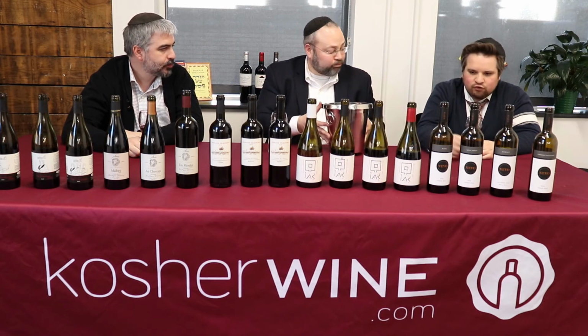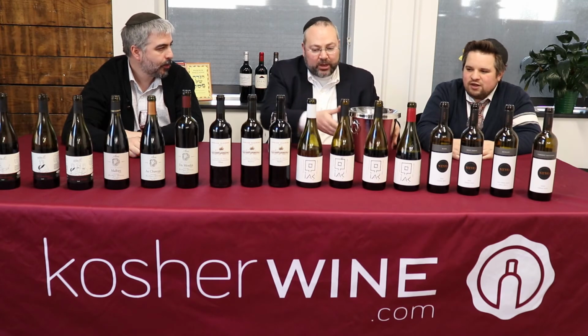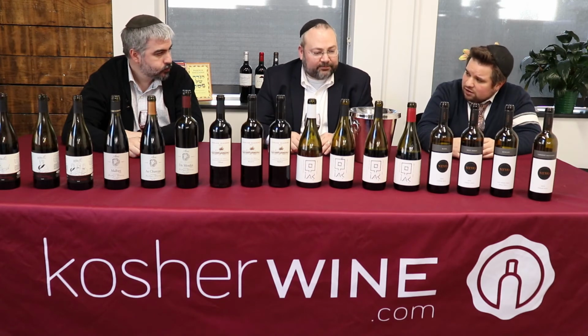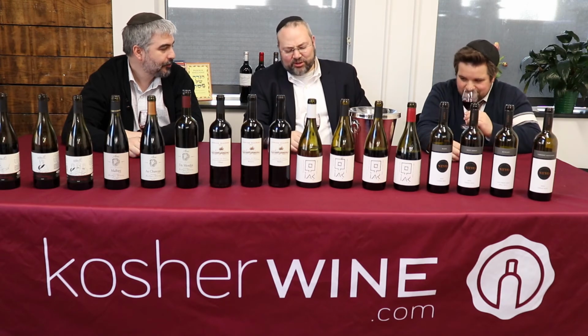Also, I think this might have been the first Grenache that we tried today. So in terms of all the Israeli wines, Grenache is something you would think would do well in Israel, because it's a hot climate grape and Israel's a hot climate. And this is actually showcasing it pretty nicely. Yeah, it's doing very well. This is really nice.